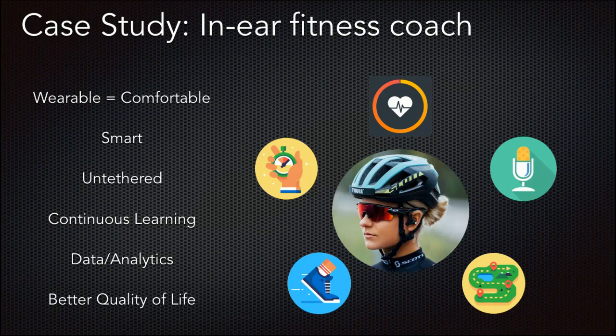All right, on to our case study. So we have an in-ear fitness coach. This is a head-worn wearable device that has inputs that go into your ear. In this particular case, it's an example of a device that you can use for improving your athletic ability, if you want to run better, train better, or cycle more, for example.